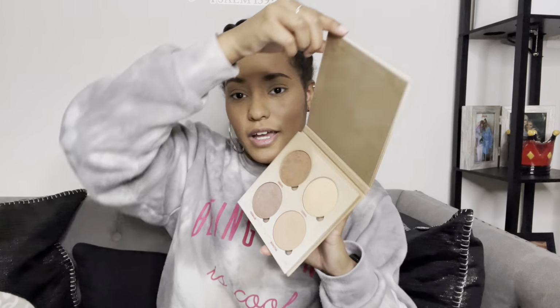It's their glow kit, and this is in the Sun Dip. There are different versions of this. Not even sure, I think they still sell these, but it has 4 really big, nice velvety powders in here, and the shades are amazing. The formula is amazing. So I like to mix them sometimes, depending on what look I'm going for.